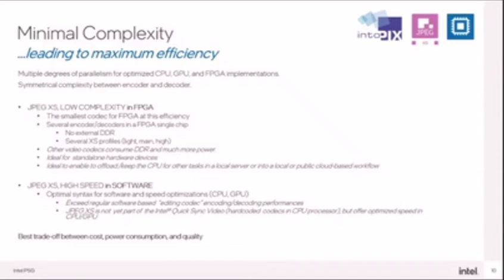We also have a different profile. Depending on the compression ratio, we can apply different profiles, and the complexity will scale with the level of compression that you need. So if you need 2-to-1 compression, you can implement a profile that will be suitable for 2-to-1 compression. If you need 10-to-1, you implement one that will be slightly more complex, but still very low complexity compared to other codecs.